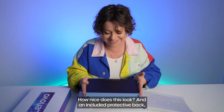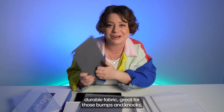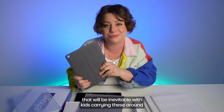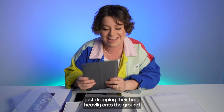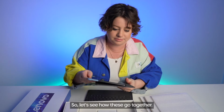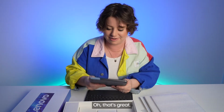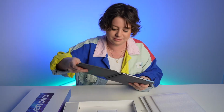How nice does this look? An included protective back, durable fabric. Great for those bumps and knocks that will be inevitable with kids carrying these around in their backpacks, you know, just dropping their bag heavily onto the ground when they get to class. So let's see how these go together. Oh yeah, that's great. Gives you a bit more grip. Also, I want to try this out.